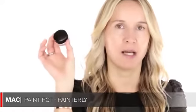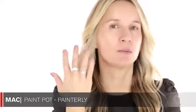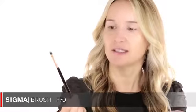So during the day, I really don't wear a lot of eye makeup. The only thing I like to do is use a primer, and I really like this Painterly by MAC. The reason I like it is because sometimes my eyelids get really red, or you can see the veins in my eyes popping out a little bit on top. This product is a flesh color, and I use my hand and put it all over my eyelid. I really like it because it makes everything look really even and matte as well. If you don't feel comfortable using your hands, you can use the Sigma brush F70 and use it all over your eyelid so you know that everything is blended in really nicely.